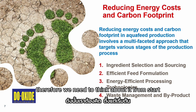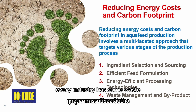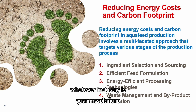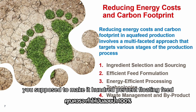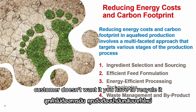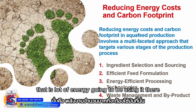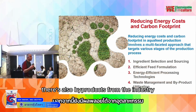Therefore, we need to think about it from start all the way to the end, how you get the raw materials. Every industry has some waste. If you are in aquafeed, pet food, or even human food, whatever the industry is, there is going to be a lot of waste. Some of those products are out of spec. You're supposed to make 100% floating feed, but you are making only 70% floating, 30% sinking. The customer doesn't want it. You have to recycle it, waste it. That is a lot of energy you're using, wasting it, unless you use it. Therefore, there are also byproducts from the industry.